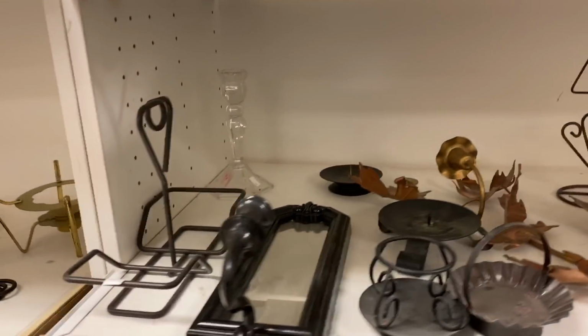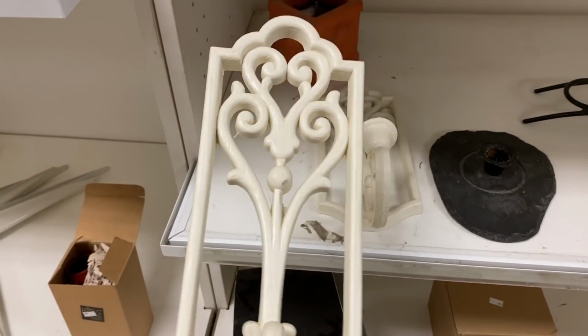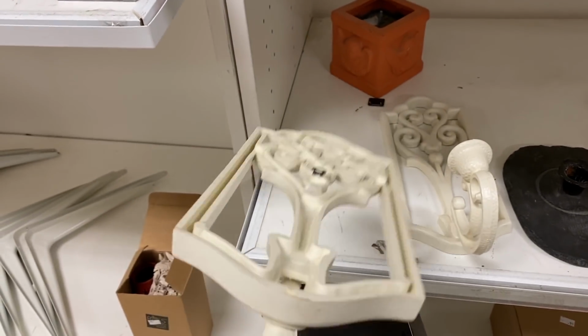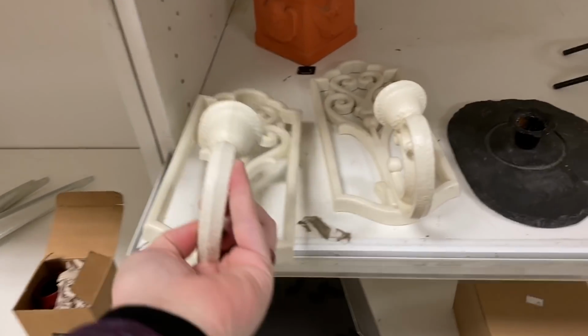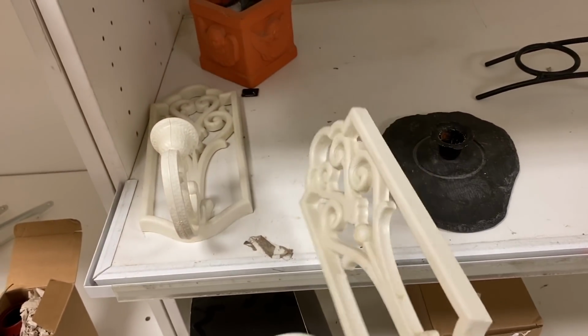I used to pick up wall sconces a lot when I first started reselling. I always thought they were really beautiful. I've never personally used them myself, and I feel like probably no one else does because I never really could resell them that well. So I stopped picking them up, but I really like these ones.